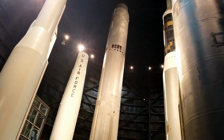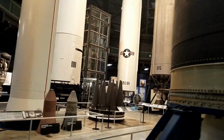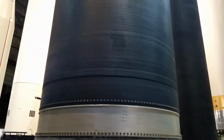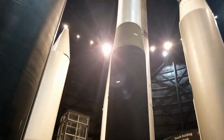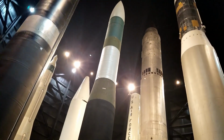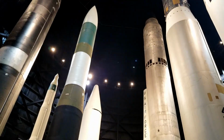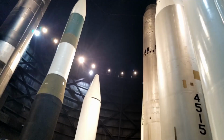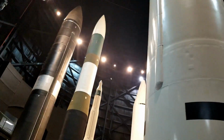these are all your nuclear ICBMs. I'm not going to go through these. They're too hard to photograph, and we're going to walk through this area. I'm going to go ahead and show them to you here and show you how big they are.